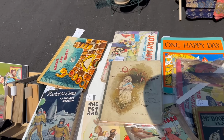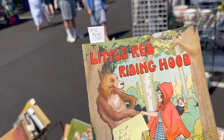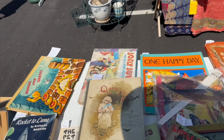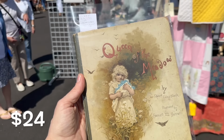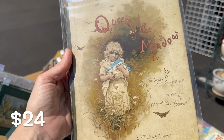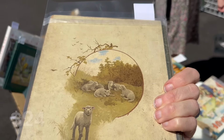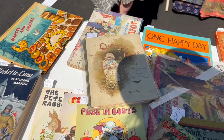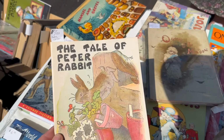This booth also has old antique books. Look at this, $9 for Red Riding Hood. And then look at this in the plastic, $24. Isn't that gorgeous? Queen of the Meadow, Robert Ellis Mack. Oh, I love that. There's a lot of good books in here. We've got Puss in Boots, Peter Pan, The Tale of Peter Rabbit.